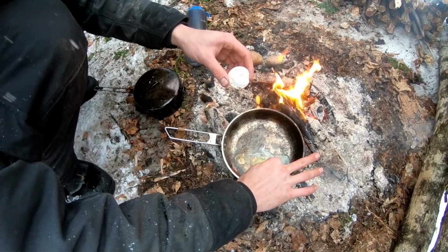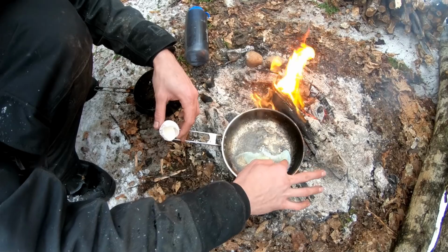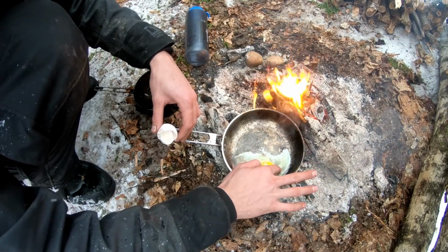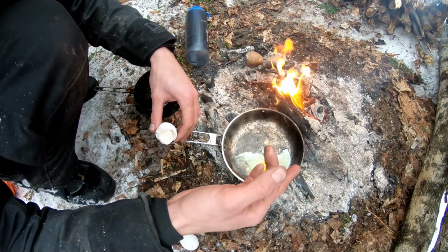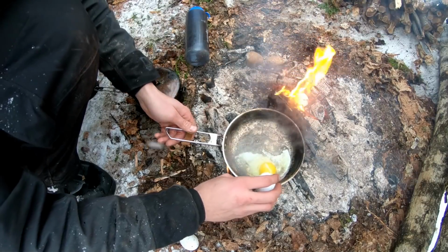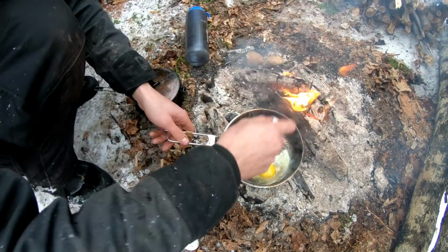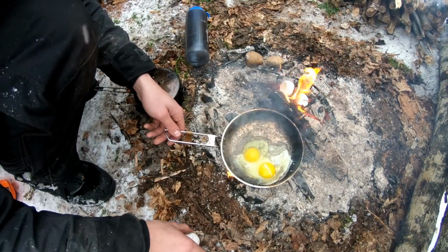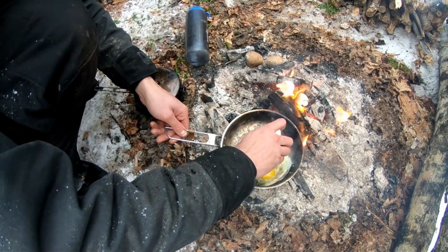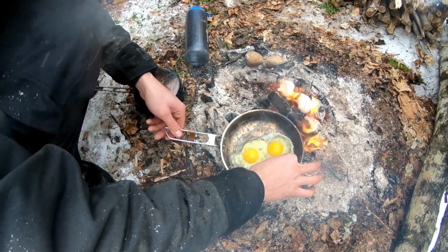Nope. Nice. Oh, shit. It is now one with the egg. Let's go for a one-handed crack. Boom, one-handed. And there's shell.